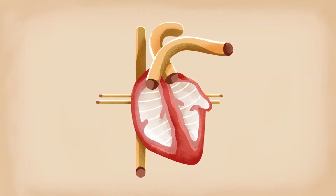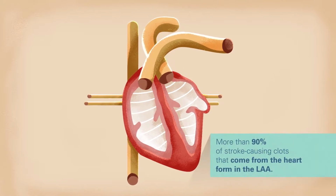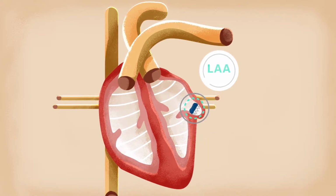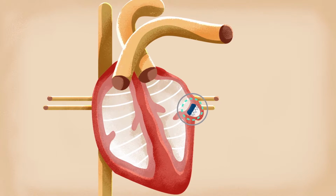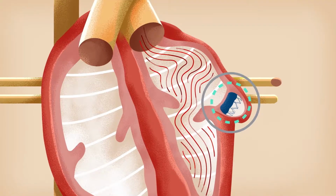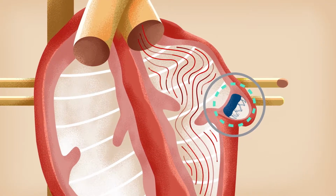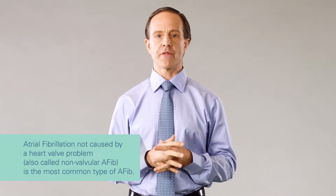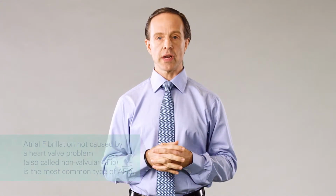In people with atrial fibrillation, blood clots most commonly form in a part of the heart called the left atrial appendage, or LAA. Closing the left atrial appendage is an effective way to reduce stroke risk in people with AFib not caused by heart valve problems. Watchman is the only implant approved by the FDA to do exactly this. This little device fits right into your left atrial appendage, closing it off so blood clots can't form there and lead to a stroke. If you have AFib not caused by a heart valve problem and need an alternative to blood thinners, Watchman may be right for you.